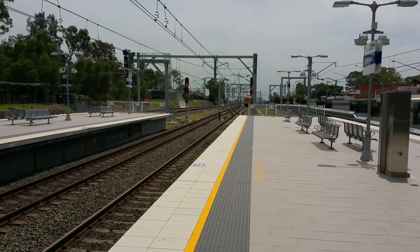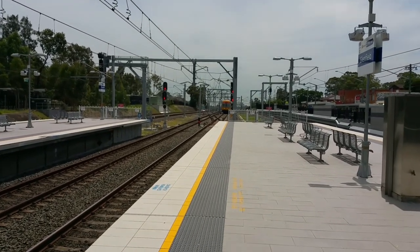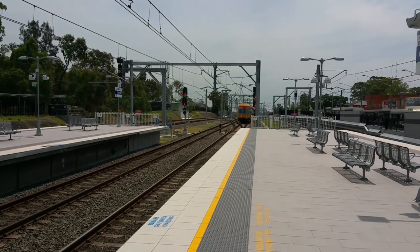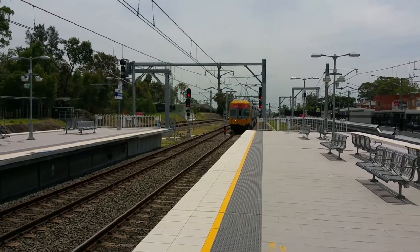And something completely out of the ordinary. We've got a V-set arriving on platform number 3. Empty train. The set is V1. Platform 3 terminates here. Please do not join this train.